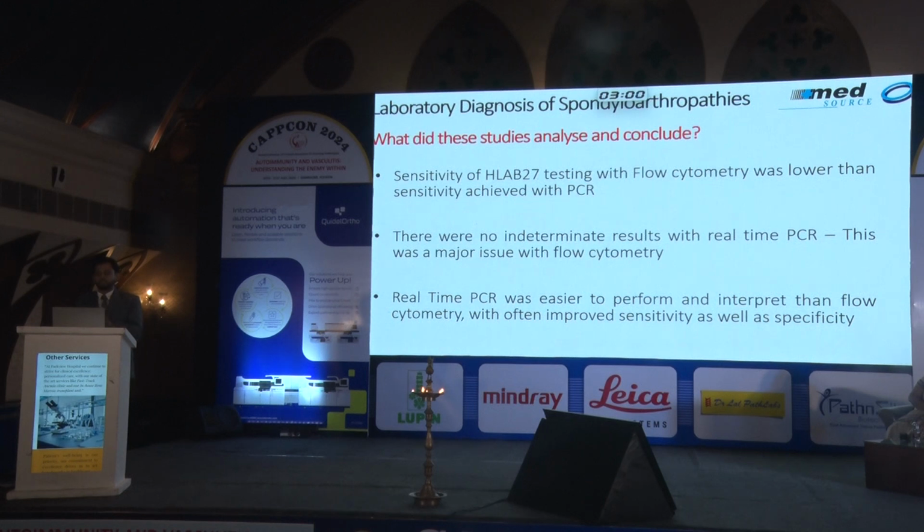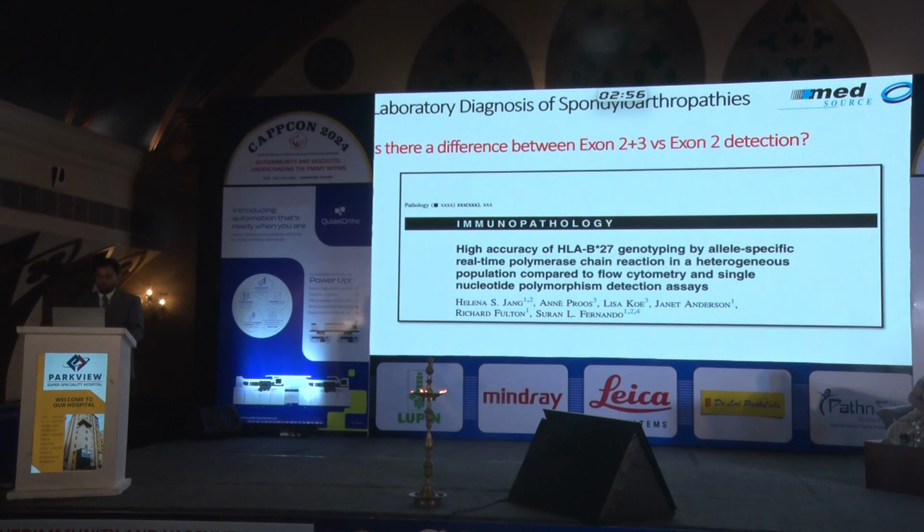Pandemic era, it has now become very easy to perform and interpret as well. So as I mentioned, there are two exons primarily, exon 2 and exon 3, in which mutations hold a clinical relevance for AS identification. So whether it is only exon 2 identification or identification of mutations in exon 2 plus 3 that holds a significant clinical relevance.